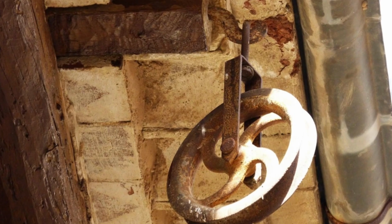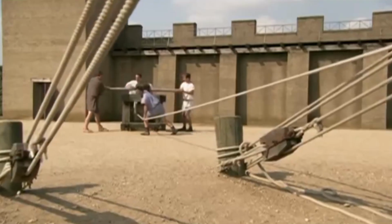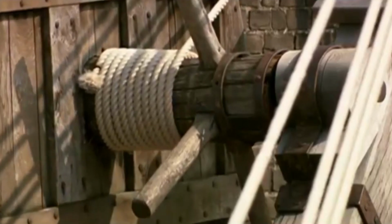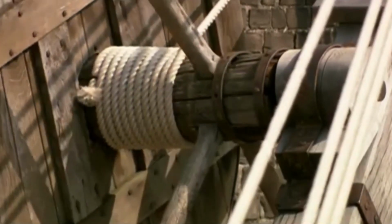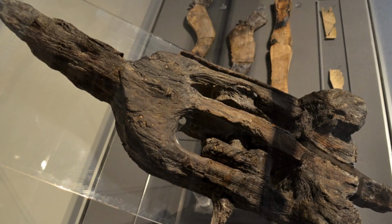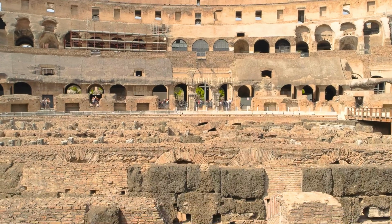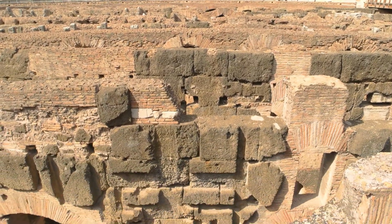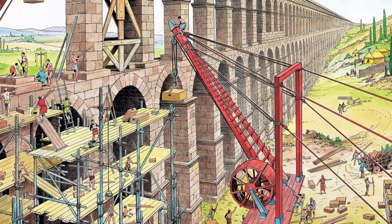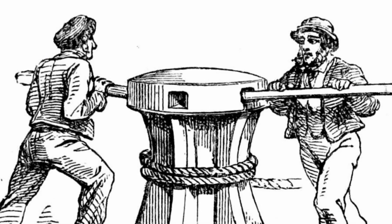But they didn't stop there. To lift even heavier loads, the Romans developed compound pulleys, which used multiple wheels and ropes to increase lifting power. This advanced system showed an impressive level of engineering skill, making construction faster and more efficient. In addition to pulleys, they also used pulley blocks, wooden or stone blocks containing multiple pulleys, to distribute weight more evenly. This helped workers move massive stone blocks and wooden beams with greater ease and control. The Romans also perfected winches for heavy lifting. Simple winches were used for smaller loads, while more powerful versions, like capstans, handled massive stones.